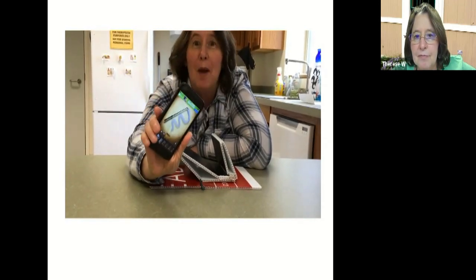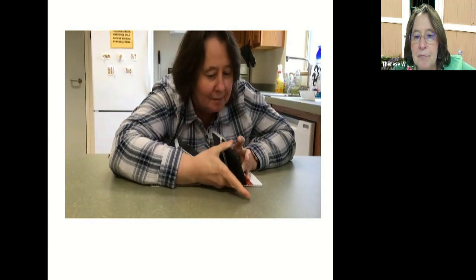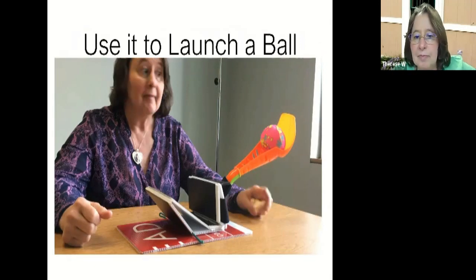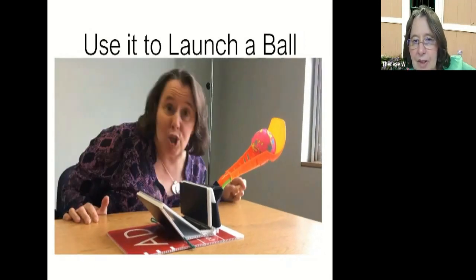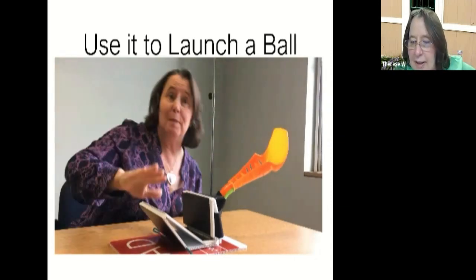Hey, what if you couldn't do this with the Whip app, right? You could easily put your phone in here and just pushing down, you can whip. Or you could launch a ball. Hey, look at what else you can launch. You can launch a ball, or you can launch PVC joints.